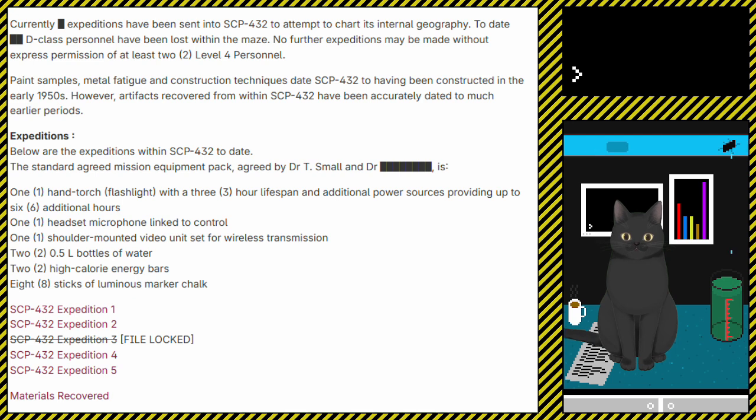The expeditions are Expedition 1, 2, 3, where the file is locked and we will not be reading it, 4, 5, and then a materials recovered file. Let's begin reading them.